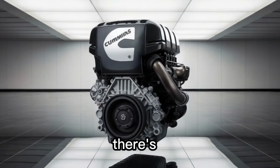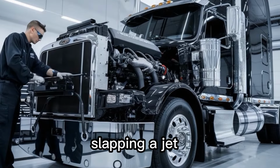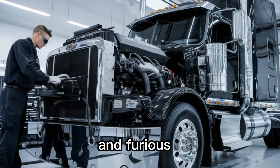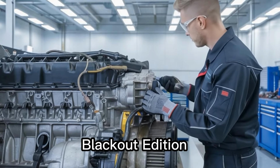What if I told you there's an engine out there so powerful, so aggressively engineered, it's like slapping a jet engine into a big rig? No, this isn't Fast and Furious for truckers. This is the Cummins X15 Blackout Edition.